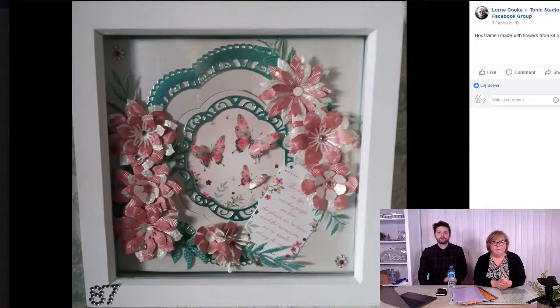Really pretty. Look at this. Oh, that's another gorgeous one. Beautiful. A box made from flowers from Kit 5. It's cool because we're just seeing all the kits come together. It's lovely, with a Victorian frame. Oh, look at the colours on those flowers. Stunning. Brilliant. Again, that would fit any room in your house, from your living room to your bedroom to your bathroom, wherever you want to put it. And you've got a nice little verse on there.